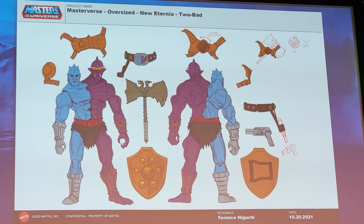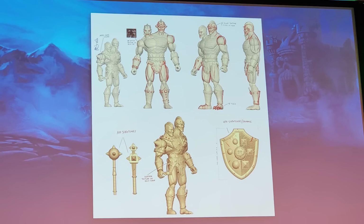So one of the things that I thought was very cool as the presentation began is that the design team got up on stage and they kind of walked us through step by step on how they come up with the designs for some of the current figures. Among the things that they showed us were the new Eternia version of Tung Lashor that's coming out. Now, this is another one that was recently revealed through their MOTU Tuesdays social media posts, and this was very cool for them to kind of walk through how they came up with this design, what inspired this design.